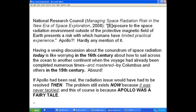Having a vexing discussion about the conundrum of space radiation today is like worrying in the 16th century about how to sail across the ocean to another continent when the voyage had already been completed numerous times and mastered by Columbus and others in the 15th century. It's absurd. If Apollo had been real, the radiation issue would have had to be resolved then. The problem still exists now because it was never tackled. And this, of course, is because Apollo was a fairy tale.